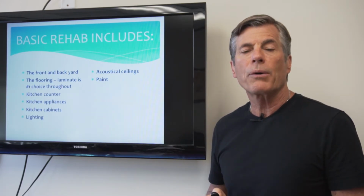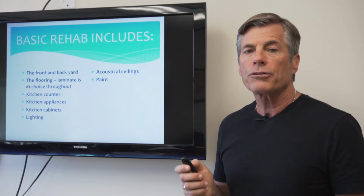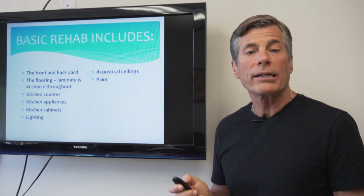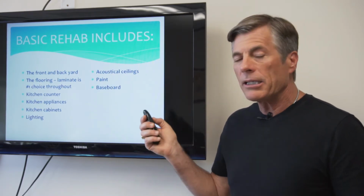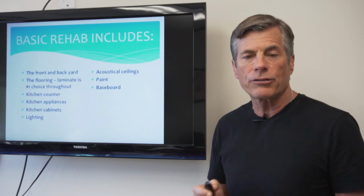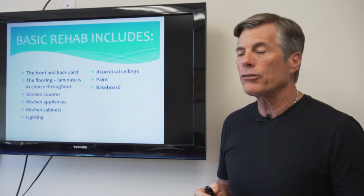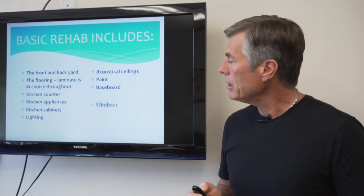Paint, we always recommend a neutral color like a bone color for the walls, and then more of a white color, Swiss coffee, for the doors and the baseboards. Speaking of baseboards, you want to go with 3.5-inch baseboards rather than the skinny, ugly 1-inch baseboards that came in homes back in the 60s and 70s.